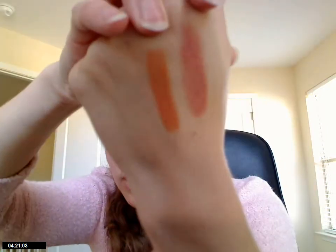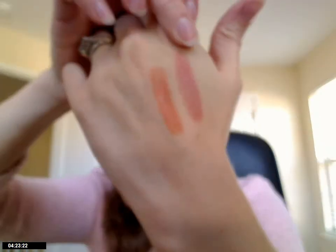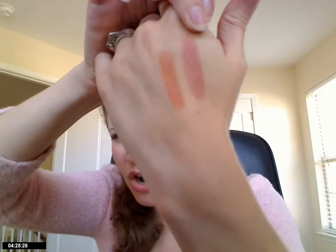And it goes on pretty orange, so there it is there. And these are all matte. They don't have shimmer to them so far, I will tell you. The ones that have a little bit.